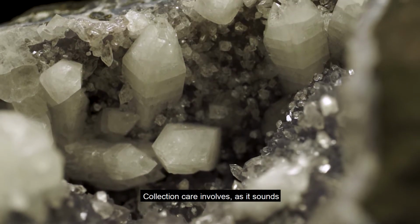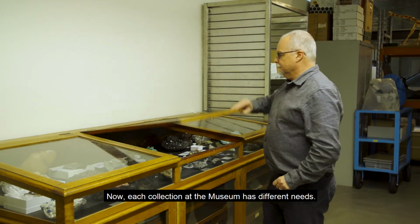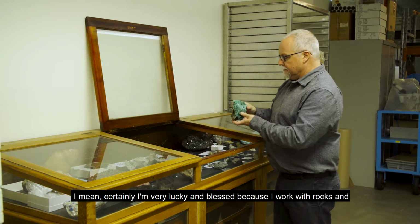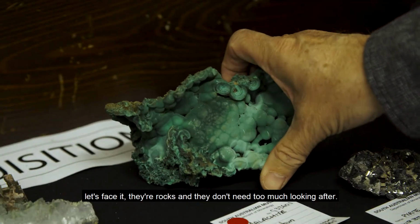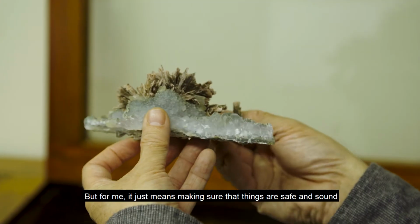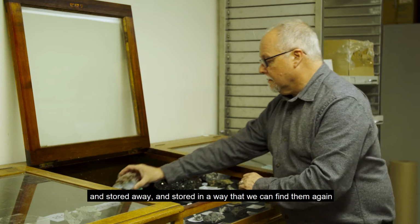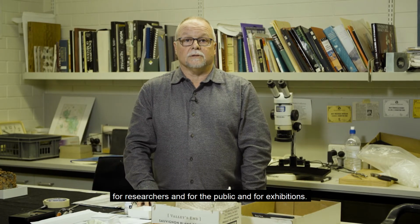Collection care involves, as it sounds, looking after the specimens that we have in the collection. Now, each collection at the museum has different needs. I'm very lucky and blessed because I work with rocks, and let's face it, they're rocks and they don't need too much looking after. But for me, it just means making sure that the things are safe and sound and stored away, and stored in a way that we can find them again for researchers and for the public and for exhibitions.